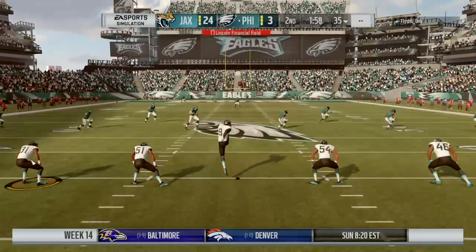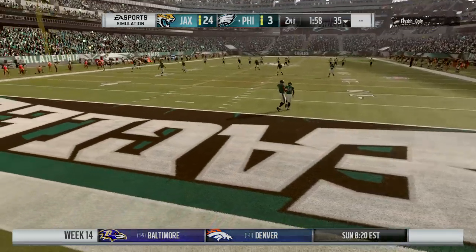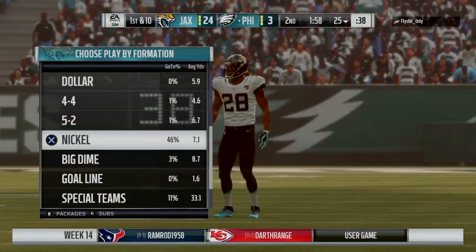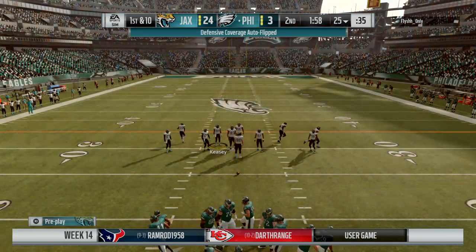Boswell on now to kick this one away. And this will not be returnable. It's out of the back of the end zone for a touchback. The Eagles offense now, they head back on the field.